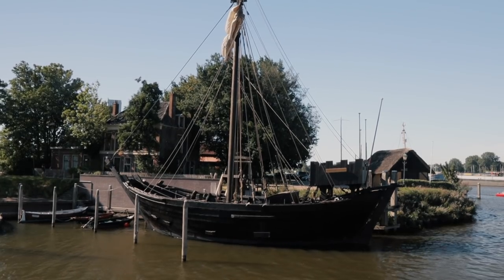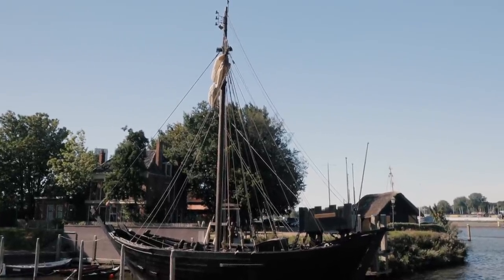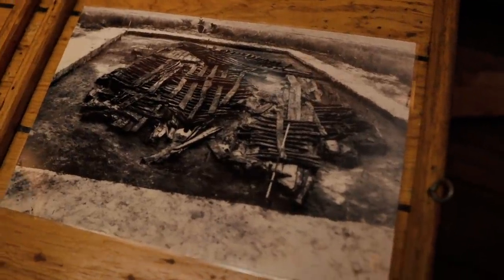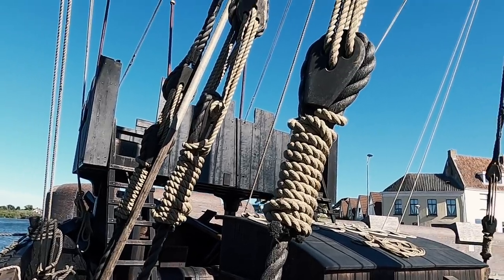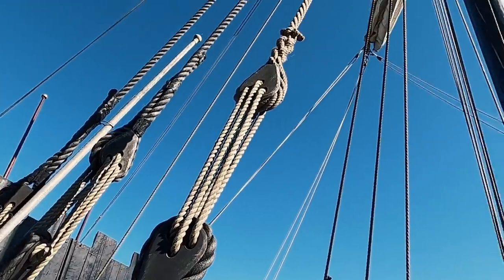This particular kocha was carefully constructed in 1994, and is an exact replica of a real kocha that was found preserved in the mud not far away. The materials and boat-building techniques were kept as original as possible, and the result is impressive.